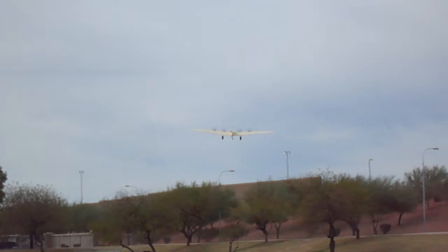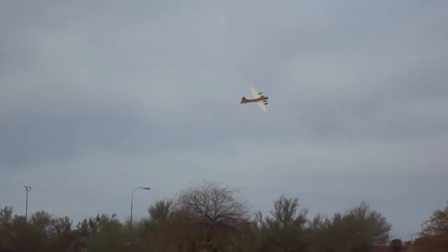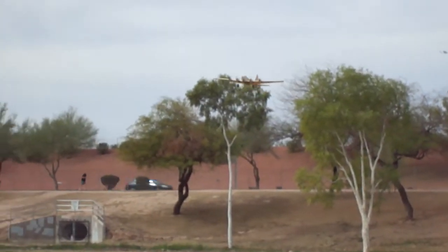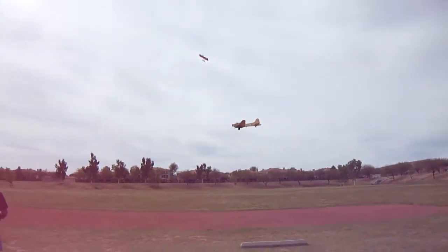Can you do an engine out? Sometimes it does it on its own. Four motors? Helicopters? Yeah. Radio. That's pretty safe. Heli's a flying motor. Yeah, heli's a flying motor. That's work.